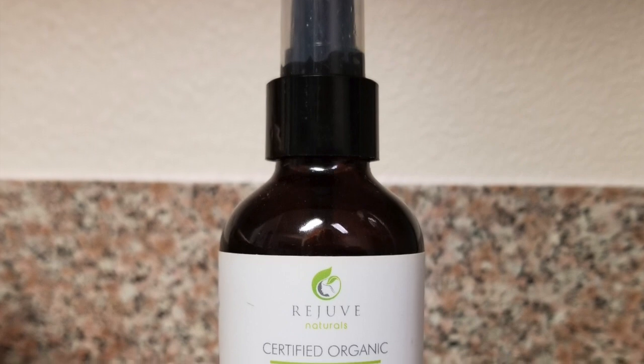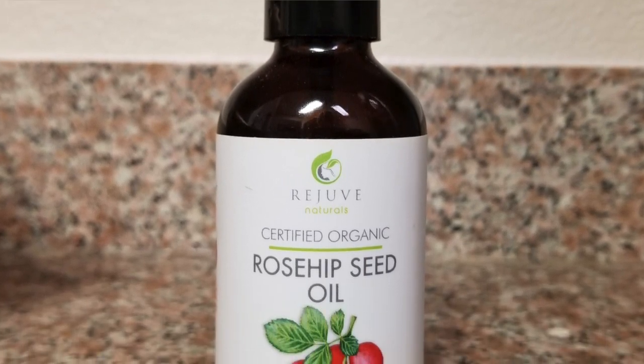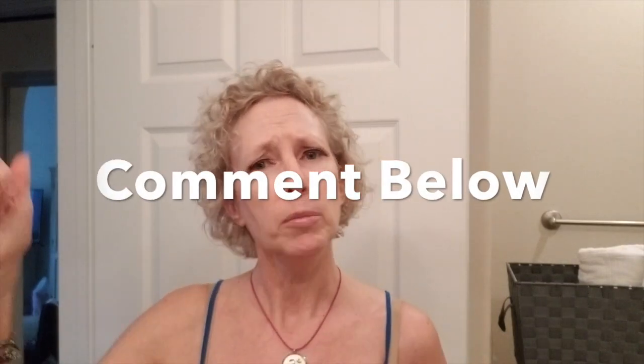And rosehip oil helps to reduce fine lines and wrinkles. It also helps to reduce signs of age spots that the sun can cause and has definitely diminished that on my face. If you've used rosehip oil or you've heard of its benefits for the skin before, please go ahead and put a comment in the bottom there and say a rosehip.